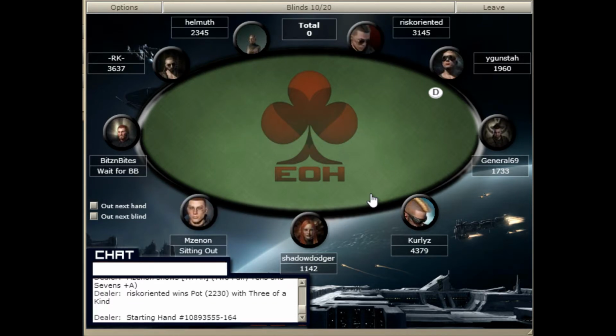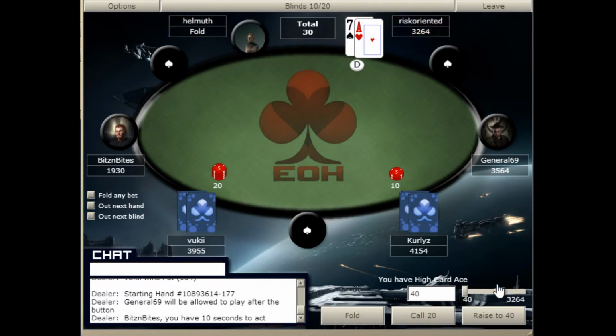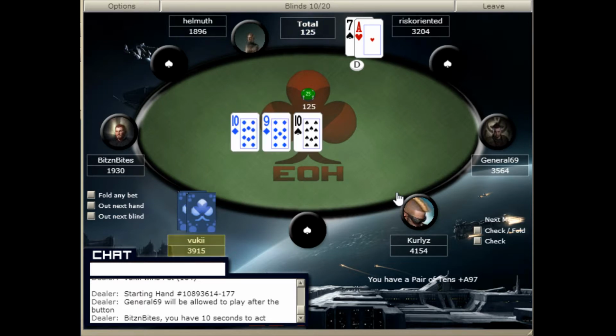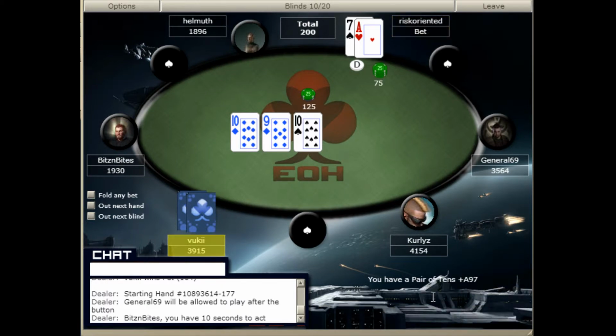So here we've got ace 7 5-handed on the button. We are going to put in a raise to 3 times the big blind. We are called. So it didn't flop anything, but this is a great flop to c-bet, so we're going to put in about a 75 chip c-bet.